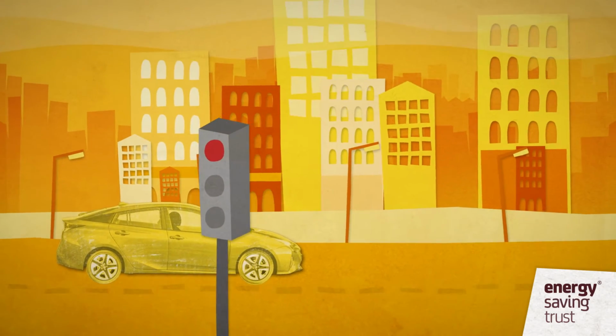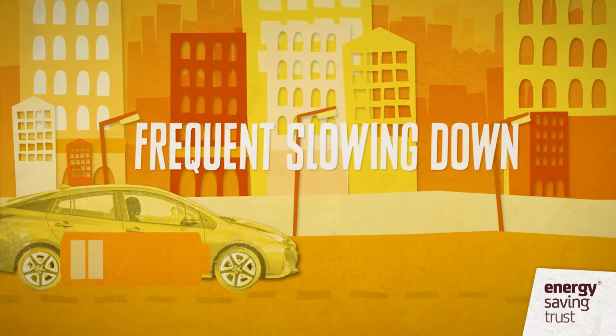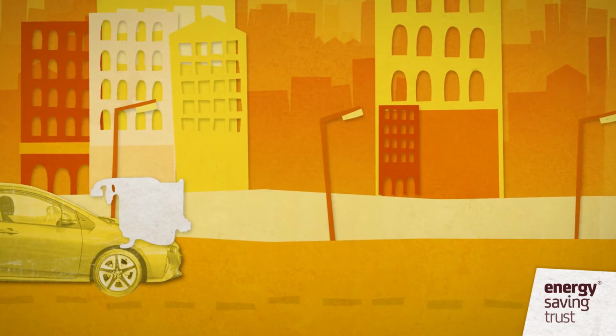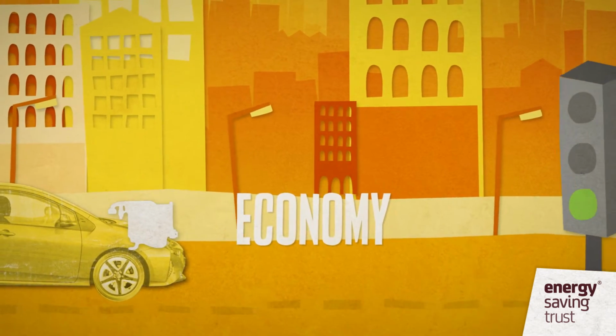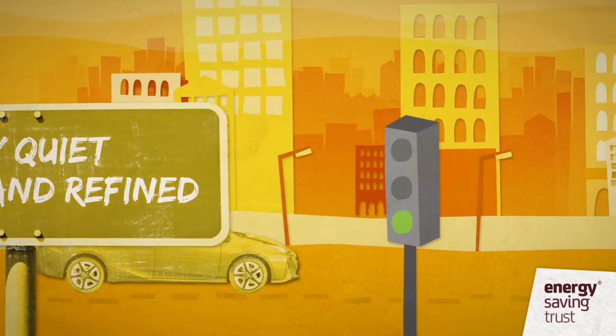Hybrids work well in urban driving and stop-start traffic, when frequent slowing down is ideal to charge the hybrid battery. Because there's a petrol or diesel engine, hybrids have no range limitation. Hybrids can provide the performance of a larger engine with the economy of a smaller one. EV mode offers a very quiet, smooth and refined driving experience.